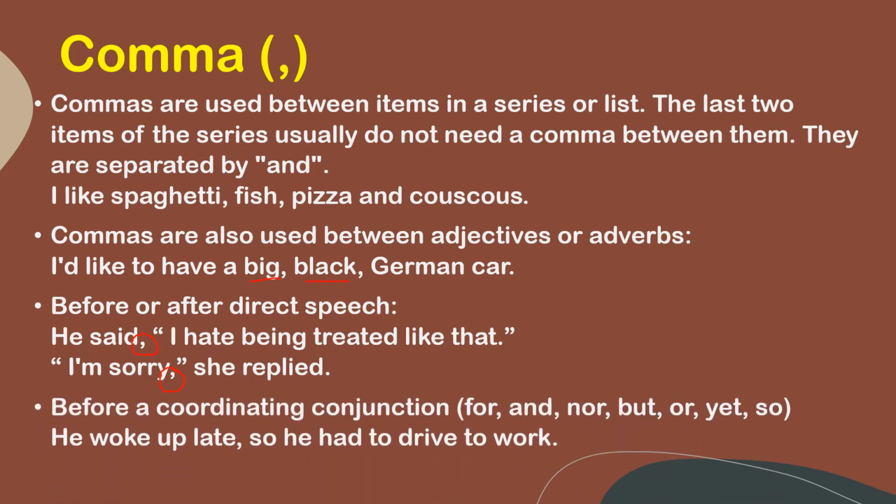Commas are also used before coordinating conjunctions: for, and, nor, but, or, yet and so. For example: He woke up late, so he had to drive back to work. I ran fast, but I could not catch the train.